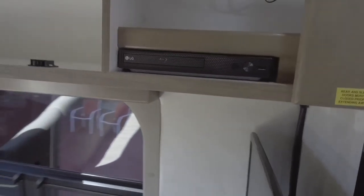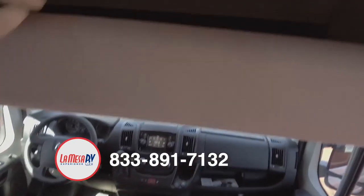Deep cabinetry with locks. There's your second 7-inch LCD touchscreen multiplex system. LG Blu-ray player. Your wine guard system right there. Nice little coat rack. There's your boards to make your bed, twin beds into king-size bed. All hardwood. If you look up here, you'll also see that you got more storage compartment up here for more stuff.